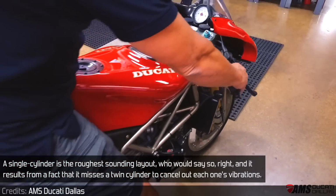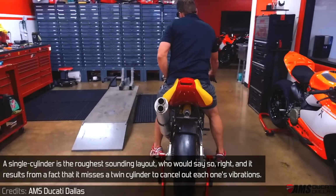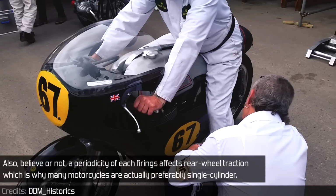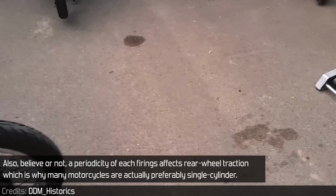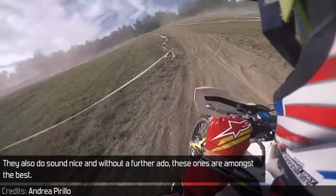A single cylinder is the roughest sounding layout, who would say so, right? And it results from the fact that it misses a twin cylinder to cancel out each one's vibrations. Also, believe it or not, the precision of each firing affects rear wheel traction, which is why many motorcycles are actually preferably single cylinder. They also do sound nice, and without further ado, these ones are amongst the best.